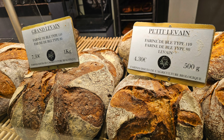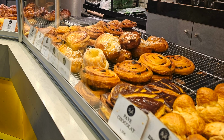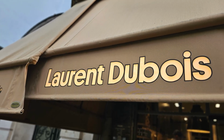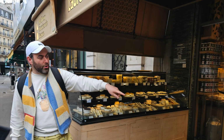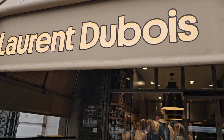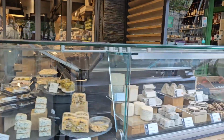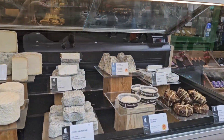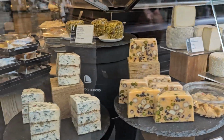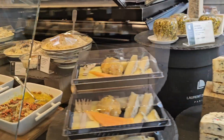Even though this place looked like it made spectacular bread, which I'm sure it did, and pastries, it was known for its croissant. Right next door, cheese. Oh, a French cheese shop. I gotta tell you, it's pretty overwhelming. And it will take us a while to get through here. We won't eat every piece of cheese.